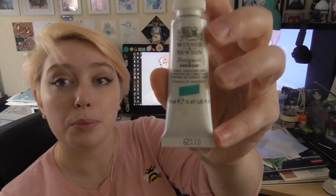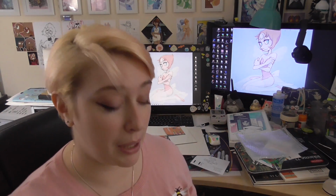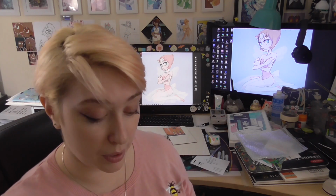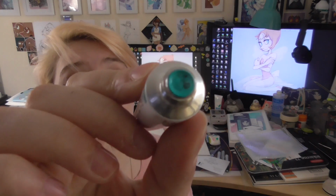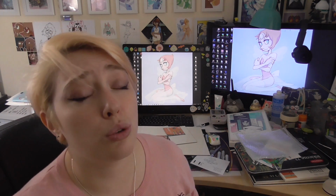One more thing I bought from Casa in Manchester itself, not online, was a tube of Cobalt Turquoise Light Gouache, which is very expensive, but it's the same as the half pan, except I am really going through my half pan more than I should, so to preserve my half pan I have bought the gouache. But I use this so much, and it's one of the primary colours in transfer, so I kind of need it. It's just so expensive for paint.